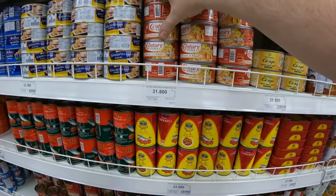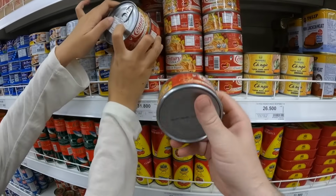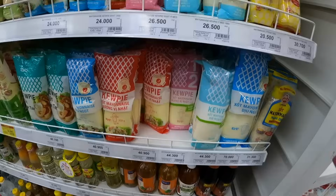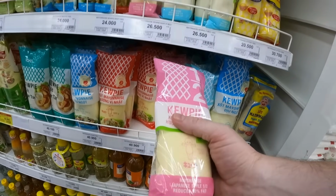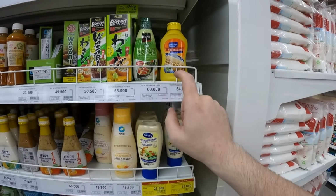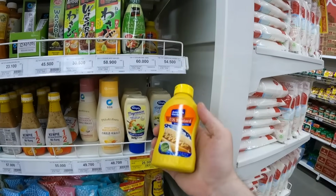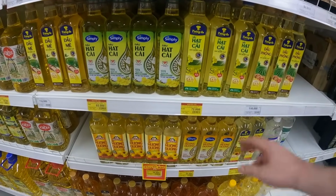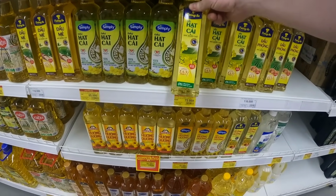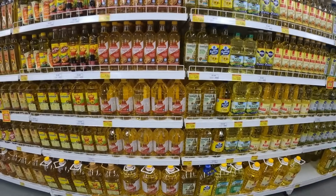So I actually did find some tuna in water. So we get 3 cans of that. Each can's $1.50. Got some mayonnaise to make sandwiches with. This is $1.70 for the half the fat mayonnaise. Another thing that's hard to find in Vietnam unless you come to a big supermarket, mustard. I will get a pack of that. American mustard, $2. Standard bottle of cooking oil is going to be about $2.50 for a big bottle. Different types of oil, $4 for a huge bottle.